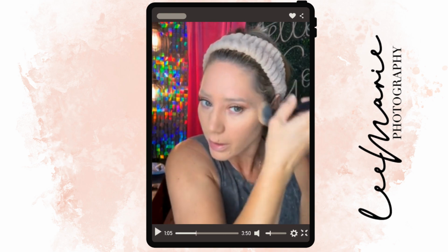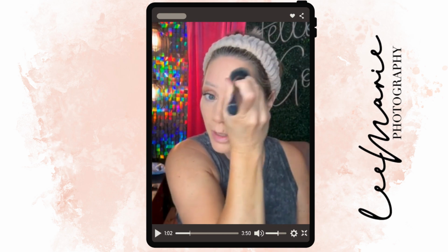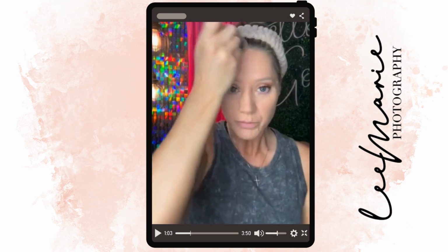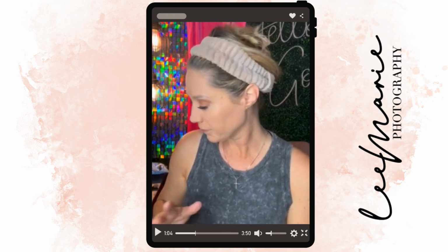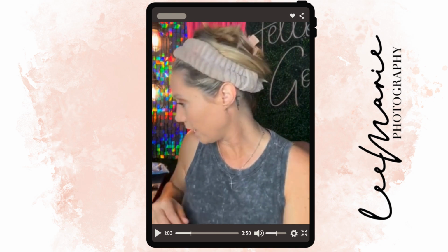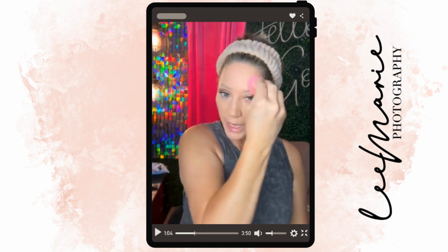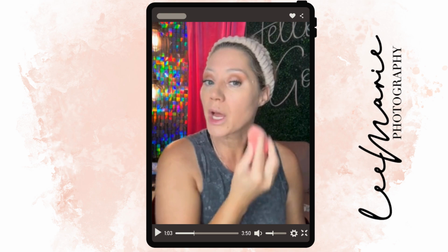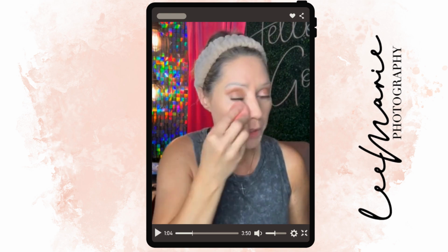Just going to do a double check over here in the mirror. So that's the Photo Focus. Looking pretty good. All right, now what I do with my beauty blender, put it back in here. I'll just kind of go back through with my beauty blender and make sure all that looks pretty good and blended and nice and soft and blurred.